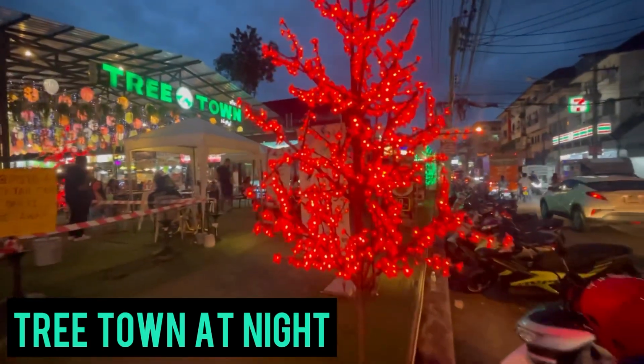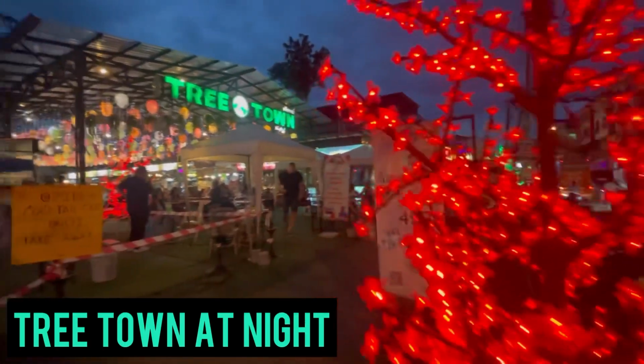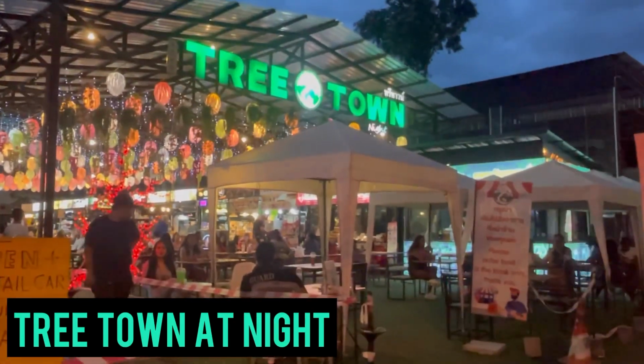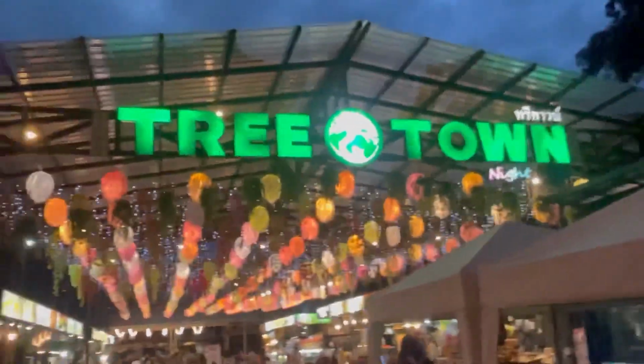Tree Town at night is beautiful. I wanted to show you these shots. They're very careful. They don't want any filming inside Tree Town. So I just got some outdoor shots so you can see the lights. It's really nice.